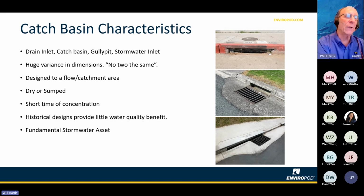The one thing we definitely know all catch basins have in common is a short time of concentration, meaning the water flowing into the system is going to flow out rather quickly. There's not a lot of detention time in a catch basin. The whole purpose of a catch basin was developed so that water could be conveyed off a roadway, so you did not have flooding. Introducing something inside a catch basin, or downstream at the end of the pipe, that may retard or detain that flow becomes a concern. But the primary fundamental operation of any catch basin is to convey water off a roadway or a parkway or a walkway, wherever it may be, so we don't end up with a flooded area.